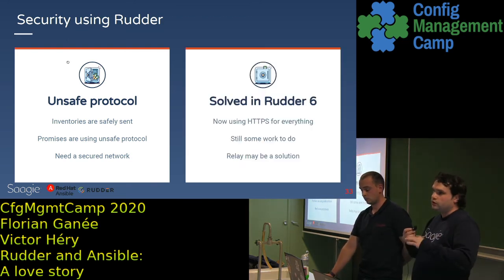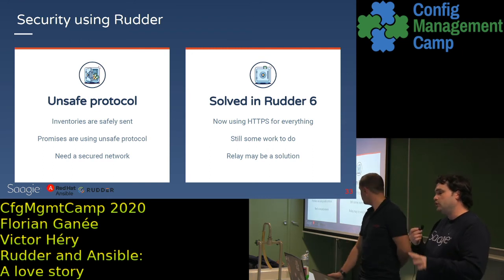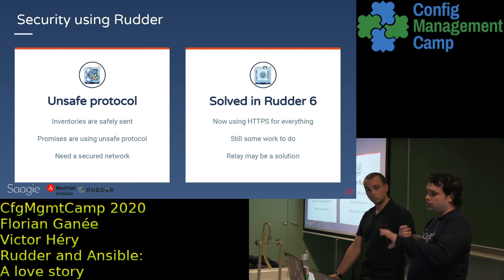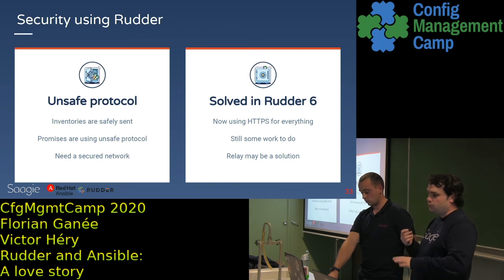Fortunately, it's now solved in Rudder 6, so everything is using HTTPS. There is still some work to do because the upgrade notably is not smooth between Rudder 5 and Rudder 6. But now it allows us to really migrate everything that is in the old Ansible roles and playbooks to Rudder. So it's, I guess, the main work for us in the coming months.